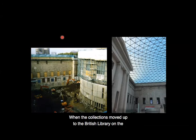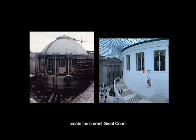When the collections moved up to the British Library on the Euston Road, it freed up a huge area of the museum, and all those bookshelves were taken down. And instead, the modern Great Court, which we see today, was created. Once the bookshelves were removed, the Great Court space opened up, and all those piecemeal roofs, which disappeared when the book stacks were taken down, were replaced with a single roof to create the current Great Court.